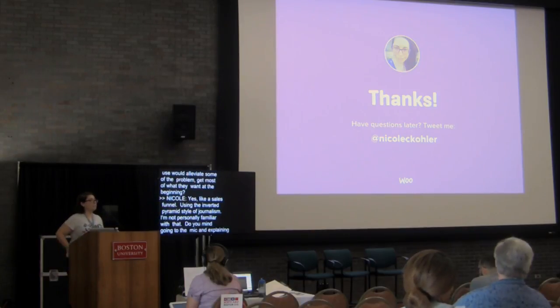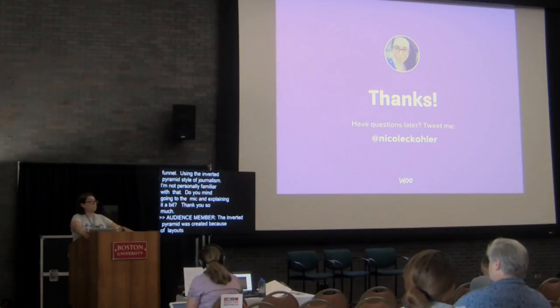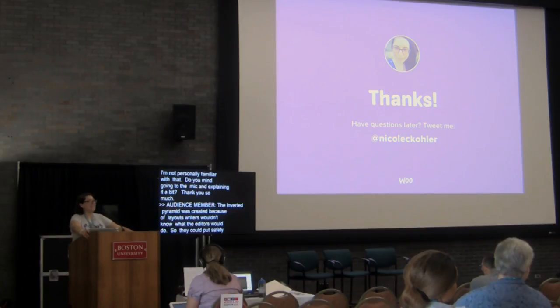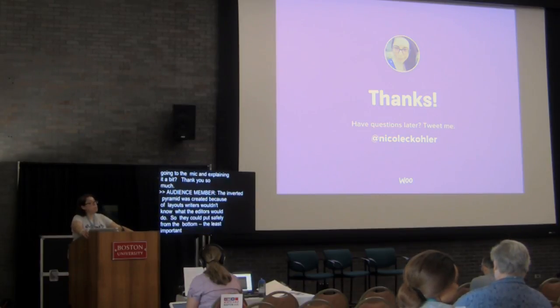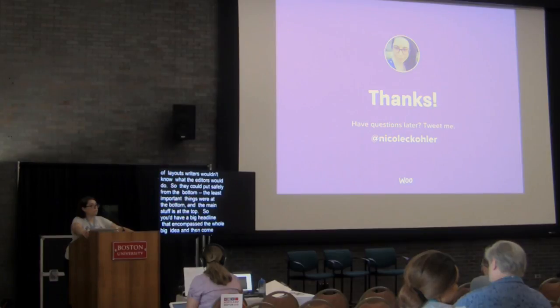The inverted pyramid was created because of the layouts, and writers wouldn't know what the editors would do, so they can cut safely from the bottom. The least important things were at the bottom, and the main stuff is at the top. So you'd have a big headline that encompassed the whole big idea, and then come down to less and less important things for those who want the little itty-bitty details.